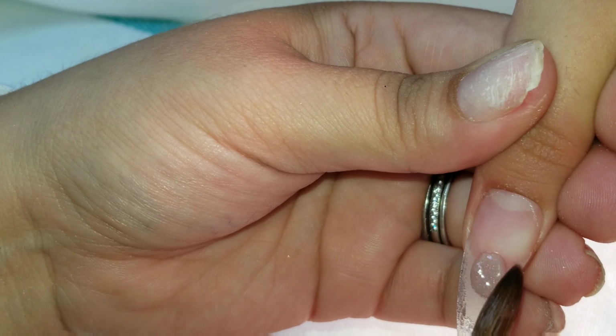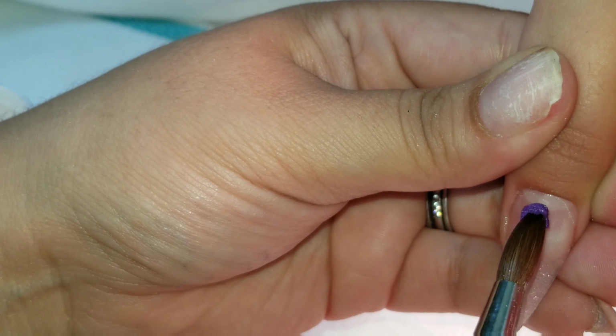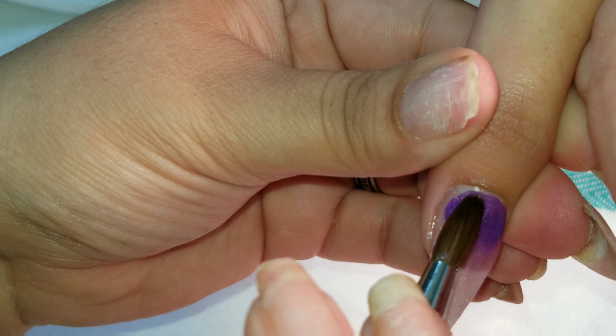And this thumb is straight, it's not crooked like the other one, because she's finally stopped moving on me. So yeah, that's how I'm doing her set.